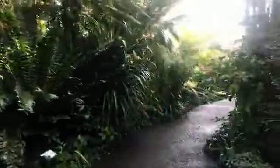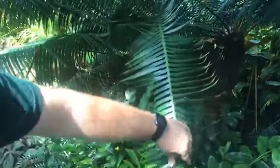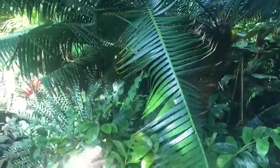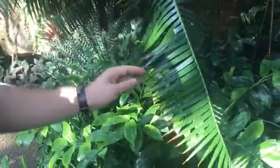And another thing I'll mention since we're here, speaking of the old Climatron, these plants are called cycads. So they look like palms, but they're not. And cycads actually date back to the time of the dinosaurs. And they have these really hard foliage. I mean, this kind of hurts. Mm-hmm. Yeah, it's really spiky.